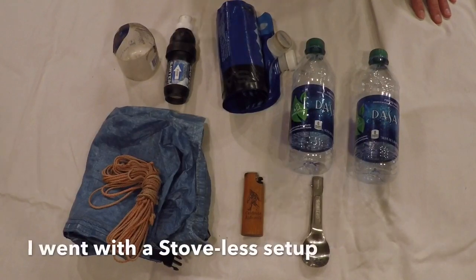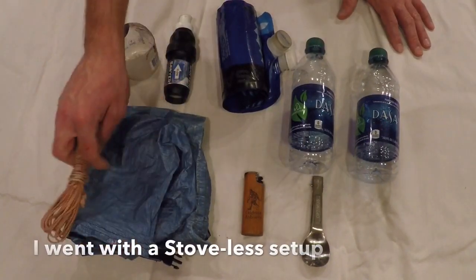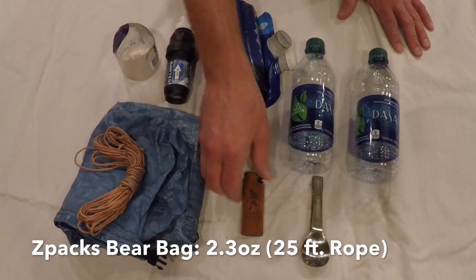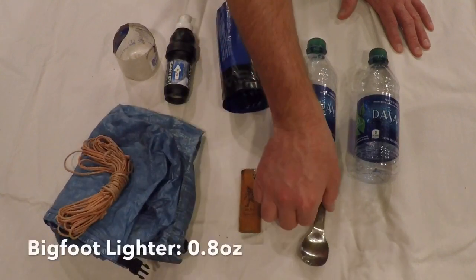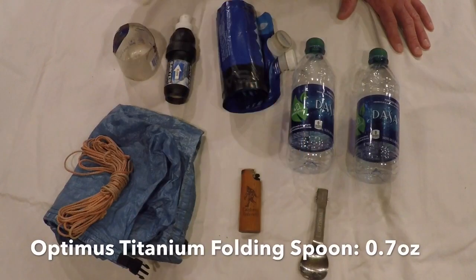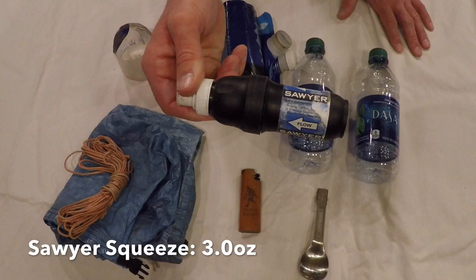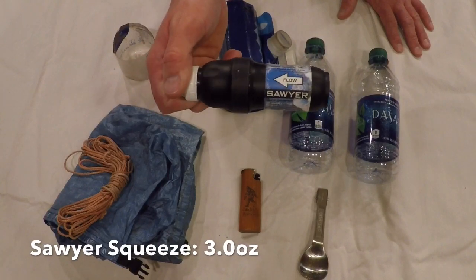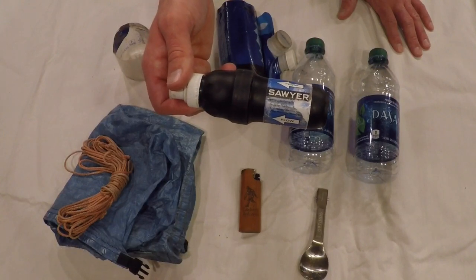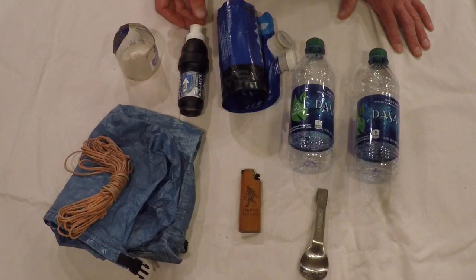All right, so this is just what I use for food and for my water filtration. To carry all my food, I use the Z-Pack spare bag and the line that comes with it. Lighter, titanium spoon. Went with the Sawyer squeeze. Do not waste your time and get the mini squeeze. Every person except for 2 hikers I ran into sent them home. And the two people that actually had them, one of them used a different water filter with it. So they get clogged all the time. So save your time, save your money.